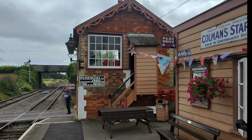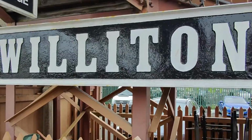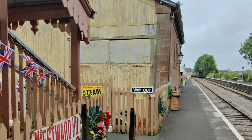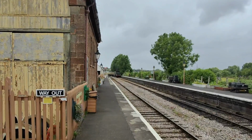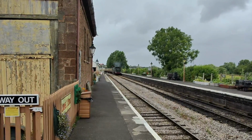Right, that's enough of Weston-super-Mare. Let's head for something much, much more interesting, we hope. So we are at Williton Station, and that is what everybody is waiting for. And by everybody, I mean about 3 people, 2 of which are staff. But look, it's a steam train. You can't beat a steam train.